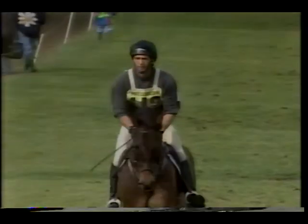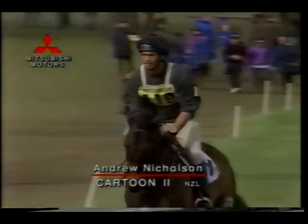Really determined. And this horse is owned by George Strawbridge, who's better known for owning racehorses like Selkirk, who was champion miler a couple of years ago. And he's in fact not at Badminton because he's in France watching his horse run in the French 1,000 Guineas.